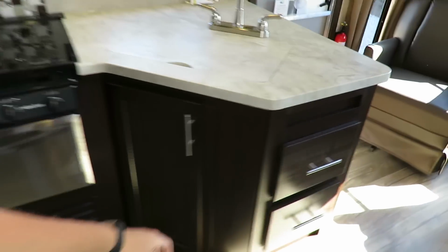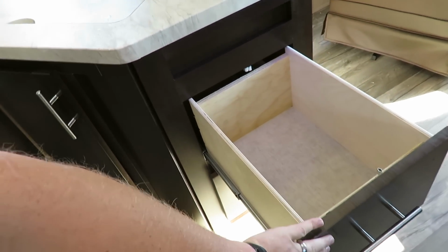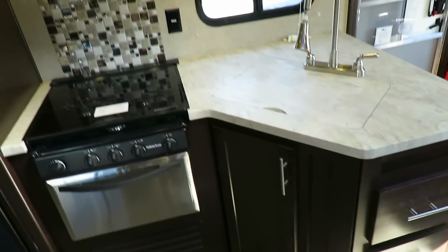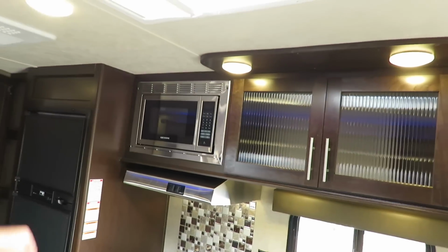And you're still getting good drawer space, and it's plywood constructed. It's not particle board with a sticker wrap. This is what I call family class, but it's made to be used and relied on and not fall apart and be fixed all the time.